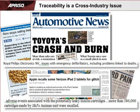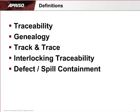Let's start by level setting on terminology. Traceability. Traceability refers to the completeness of the information about every step in a process chain, the ability to verify the history, location, or application of a production process that can be documented and recorded. Traceability is about where it's been and the source of a product's contents.